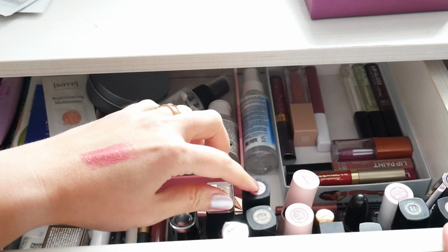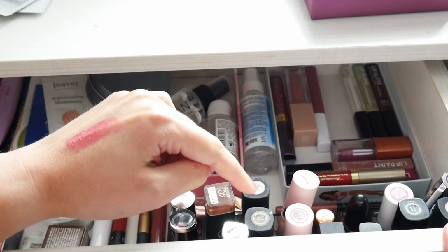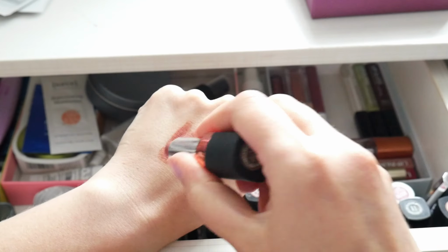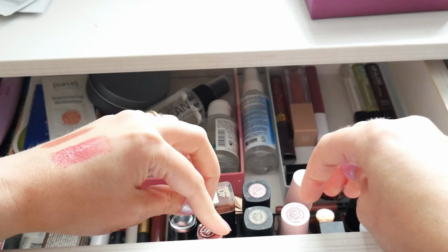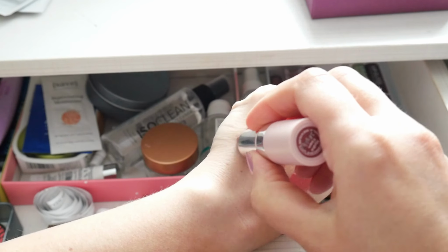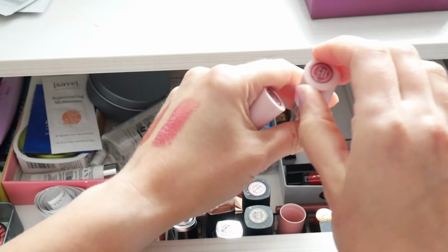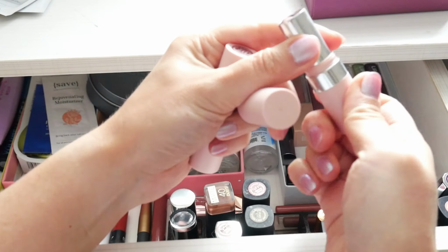And lipstick wise, I'm just trying to think, do I want something a little bit more intense? Do I want like a red? Do I want that one? Oh, I might take these ones actually. Yeah, I'm going to take that one if I want something a little bit more intense, which is the High Dramatic lipstick in Fawn. And then, this one for everyday, the High Dramatic lipstick in Mauve.